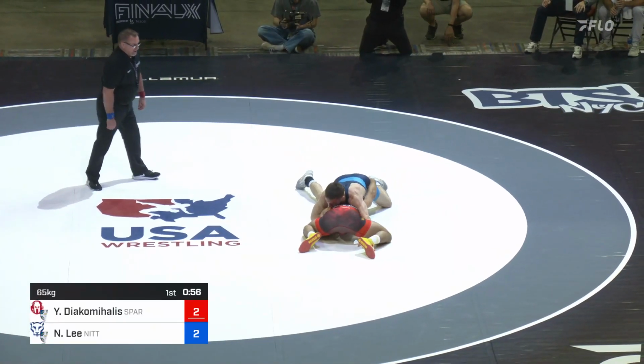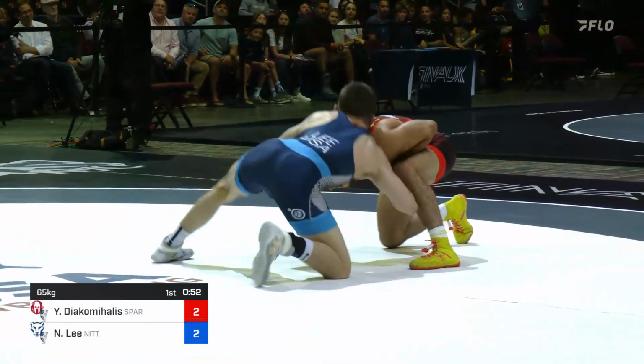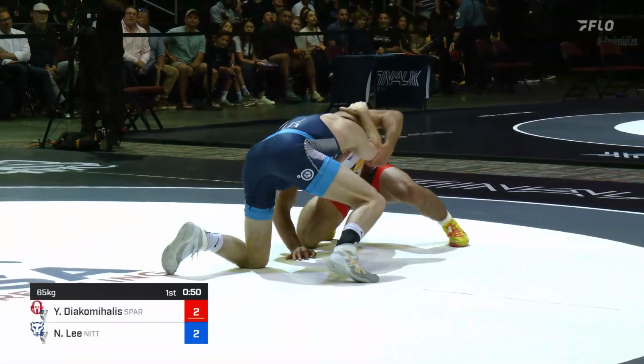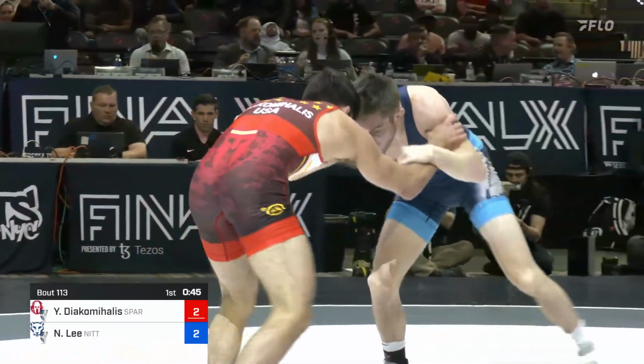And it's Yianni who fires an attack on both knees now. Nick Lee looking to find an angle to score, nothing there. Yianni not able to get very deep on that single, has to adjust and come up.